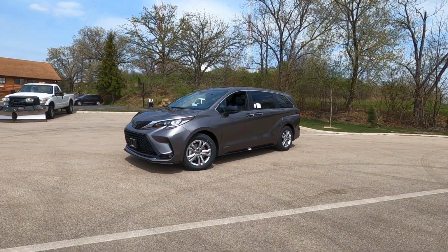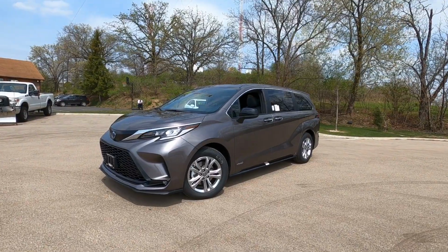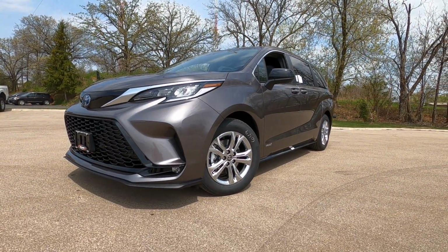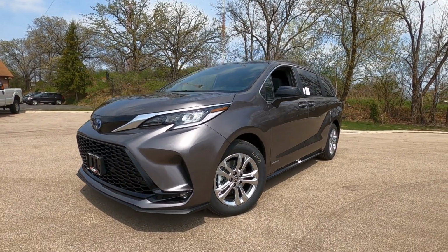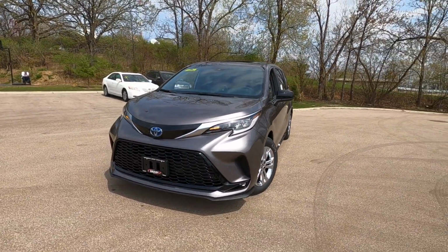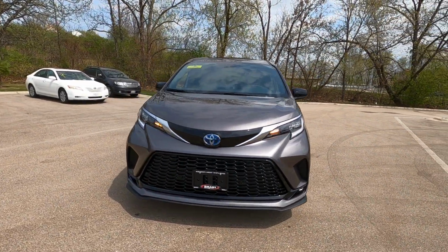Today's vehicle video, this brand new 2021 Toyota Sienna XSE edition. Today we're going to walk around the XSE, learn all about the features on the interior, exterior. Let's jump in and get started.